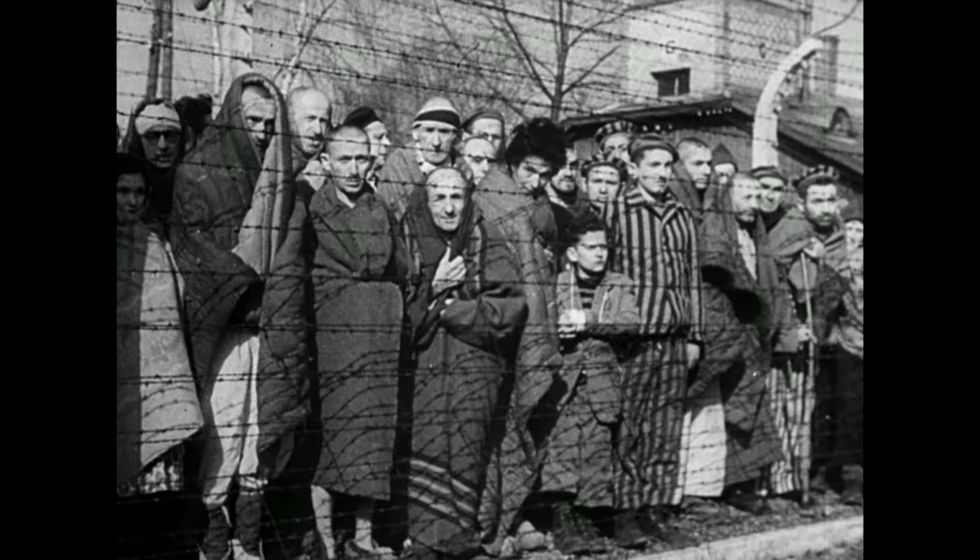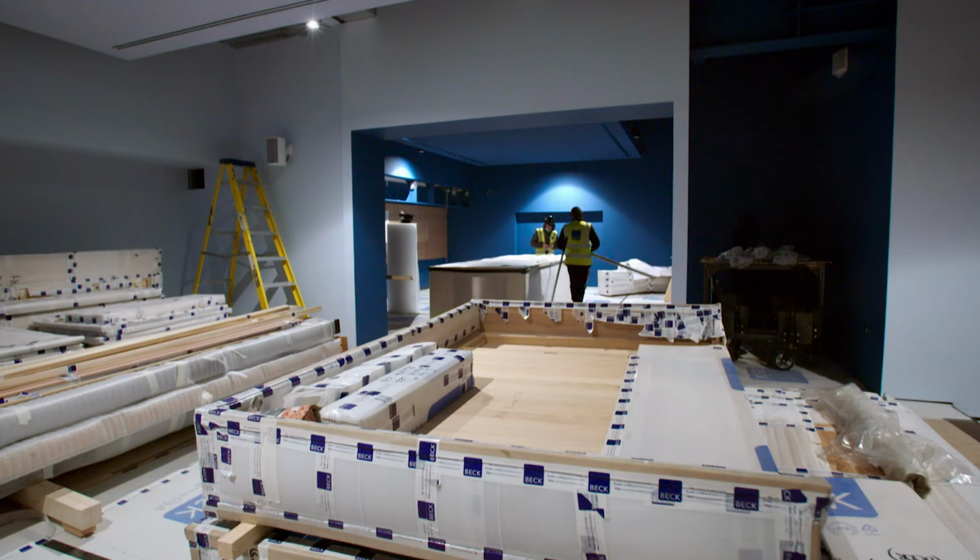Some scholars think there are about 4,000 new books a year written on the subject of the Holocaust. It's a huge amount. That means there's a huge amount of new research to reflect. So what we're trying to do here is to create a new set of Holocaust galleries that reflect the vast development in Holocaust history and research for a new audience.